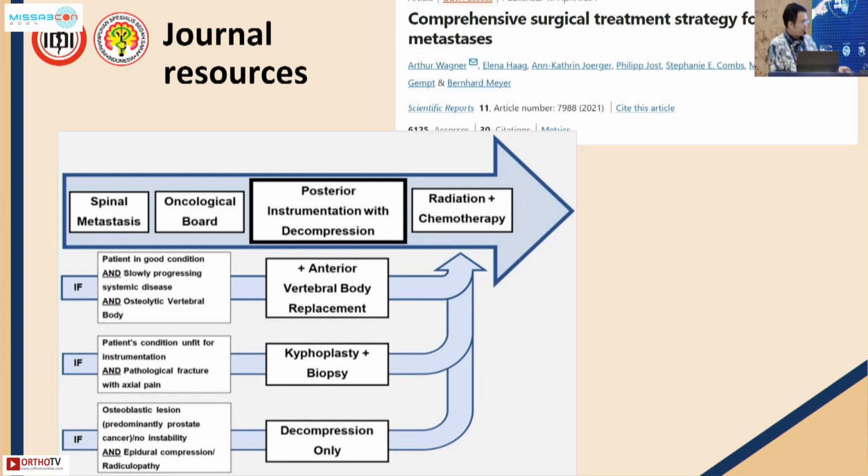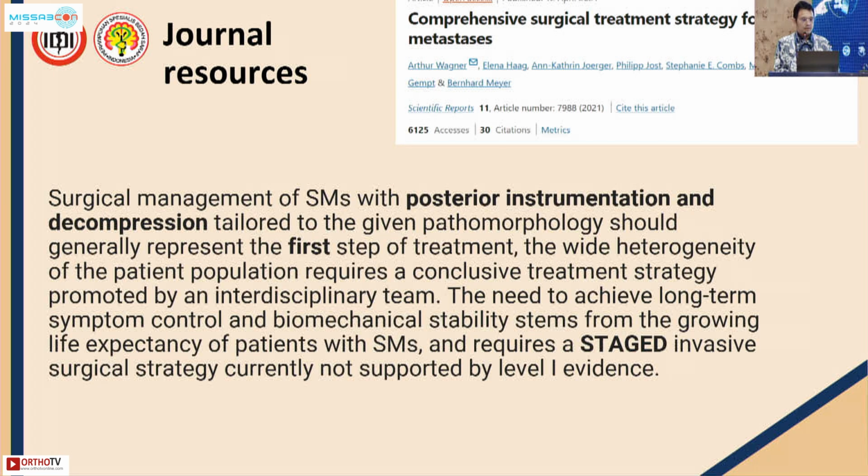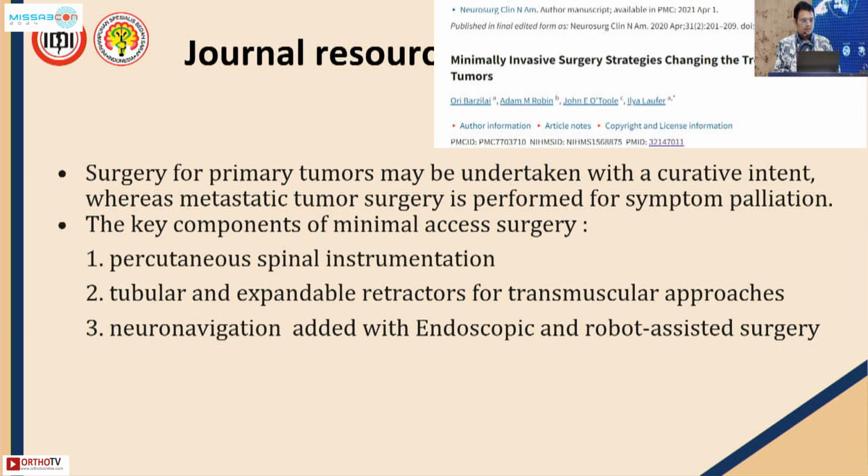I actually have one patient with just a decompression, and I had good pain reduction for the spinal metastasis. So posterior instrumentation and decompression is the first step, but the rest is usually staged invasive surgery. And currently there is no level 1 evidence.